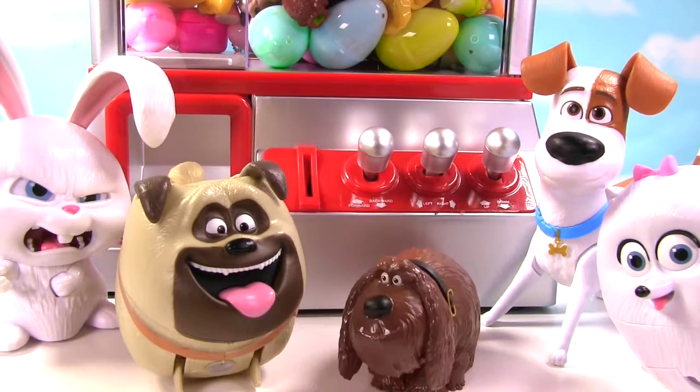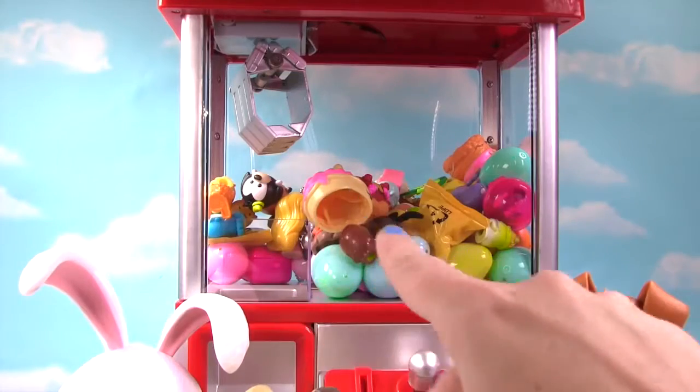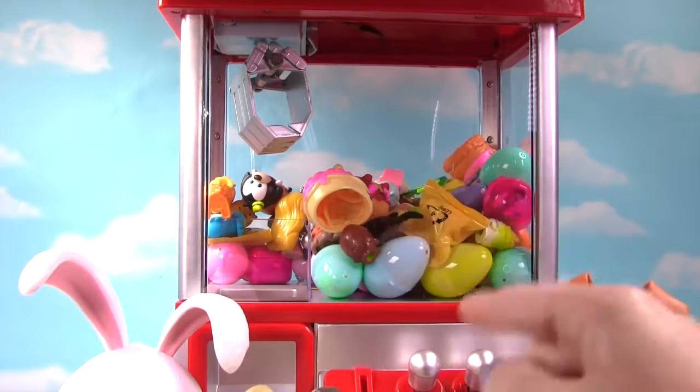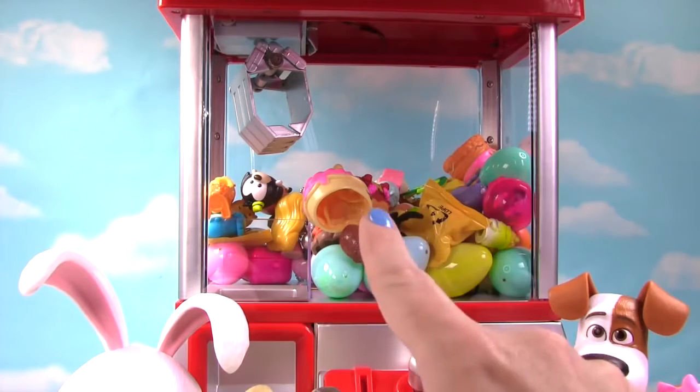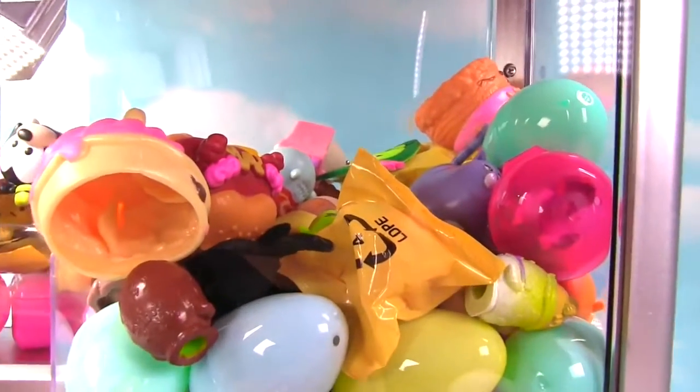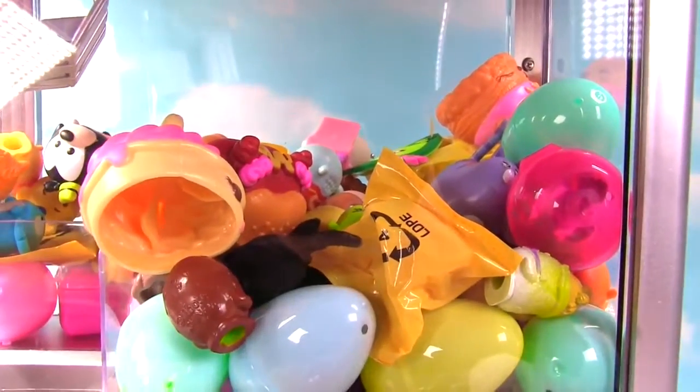Hey guys, this looks pretty cool. Miss Hands, are we going to play this game? Yes, we are, Duke. This claw machine is full of toys, surprise eggs, blind bags, you name it, it's in there. We're going to try to get some and... Meow! We're going to try to save Chloe.